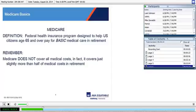So when you look at Medicare, one of the big myths out there is that Medicare is just going to cover the same exact things that my retirement plan did while I was working. And in fact, it's specifically designed to cover less than that. And I think that's a very important characteristic when you're looking at how am I going to pay for those out-of-pocket healthcare expenses in retirement? We almost have to go in with the expectation that it's going to be more out-of-pocket in retirement than it was while I was working.